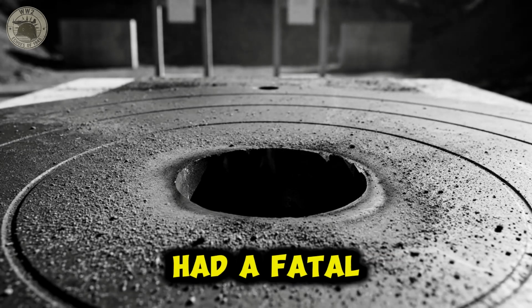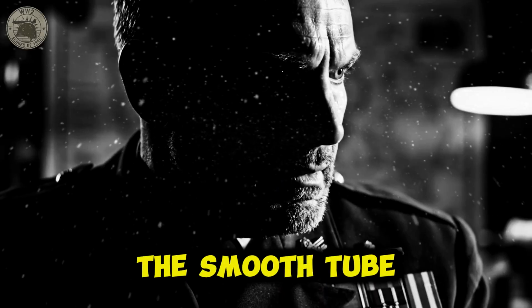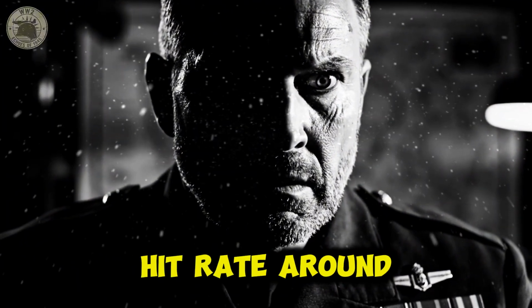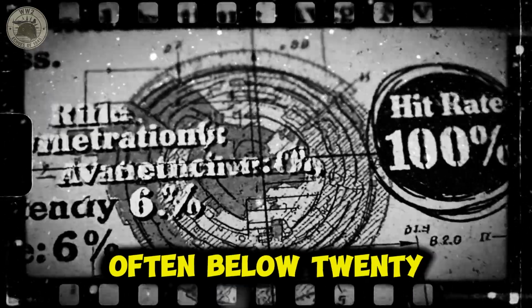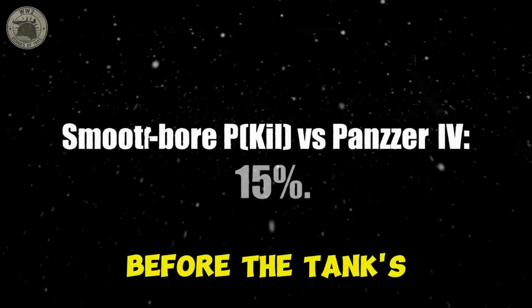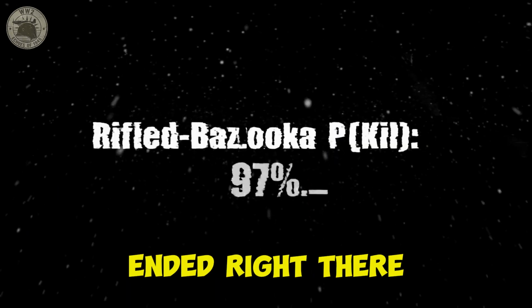But the bazooka had a fatal flaw: accuracy. The smooth tube didn't stabilize the rocket. Every shot was a coin toss. A 50-yard hit rate around 40%, against moving armor often below 20%. In practice, that meant a bazooka team had one shot before the tank's machine gun answered, and if that shot missed, the team's story ended right there.